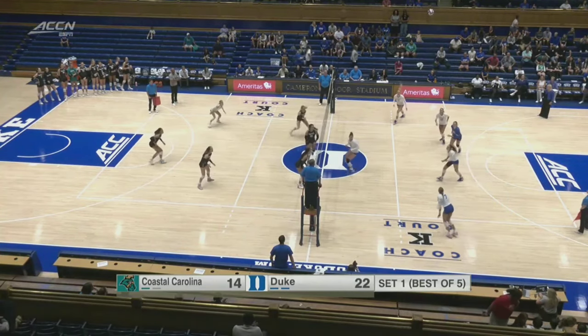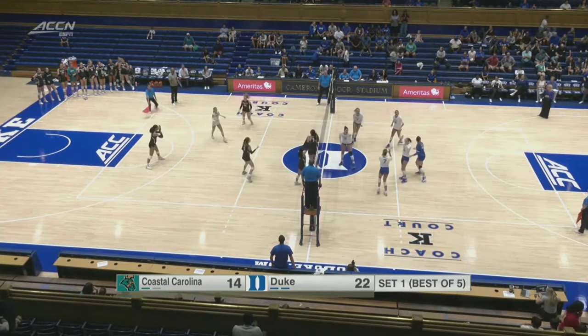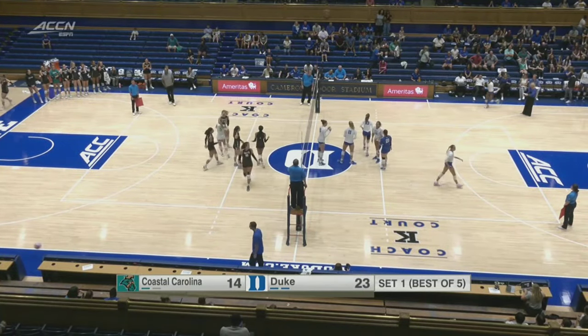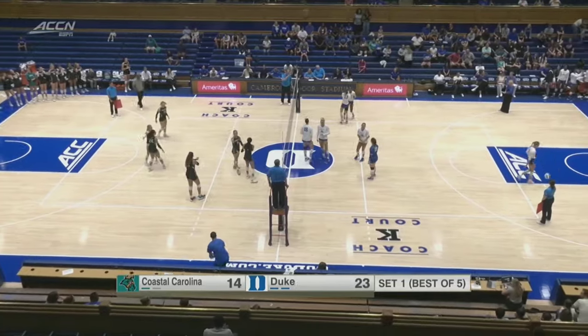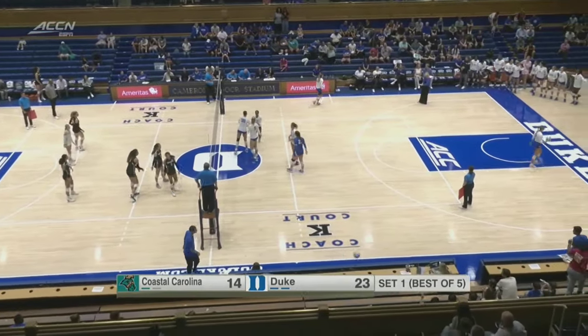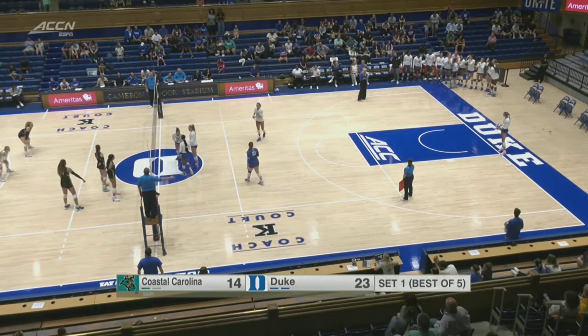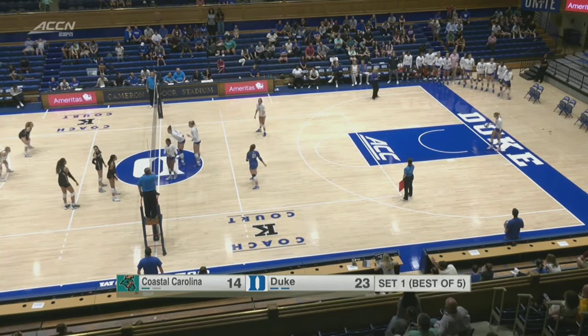Underwood with the swing. Now Johnson times her jump and delivers. Miscommunication there by Coastal. Pretty easy ball, you feel like, for the Chanticleers to handle there. But Johnson, as she timed her leap, found a hole in that Coastal zone, put it home, and the Blue Devils now 2 points away from an opening set victory.